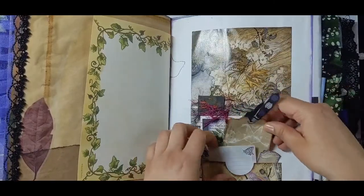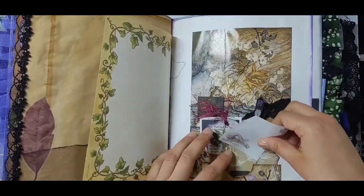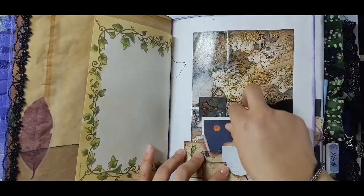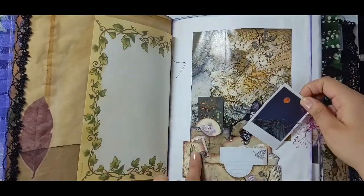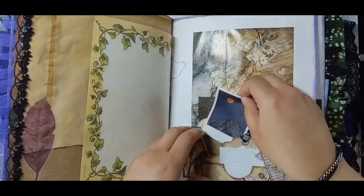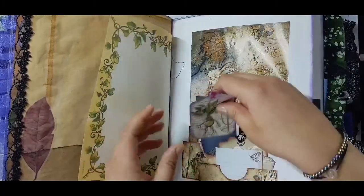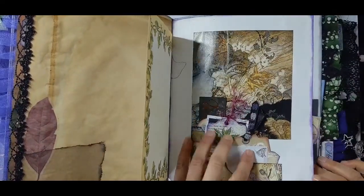I'm not going to pull everything out. Little note paper. This is why I wasn't going to pull everything out. Tag. And a little Polaroid for this signature. And this is actually 3 pockets, sort of layered onto each other. Struggle. There we go.